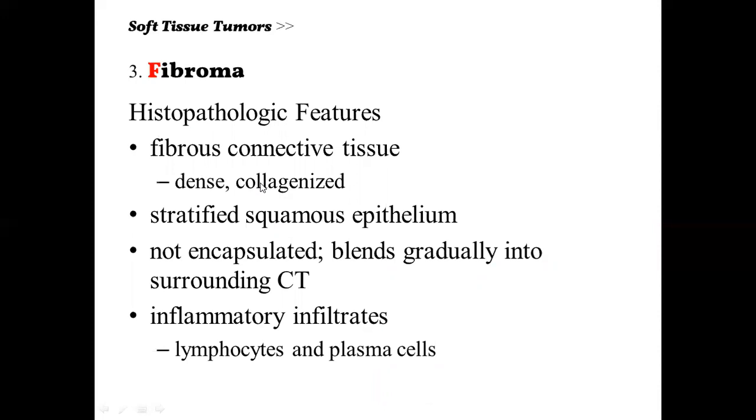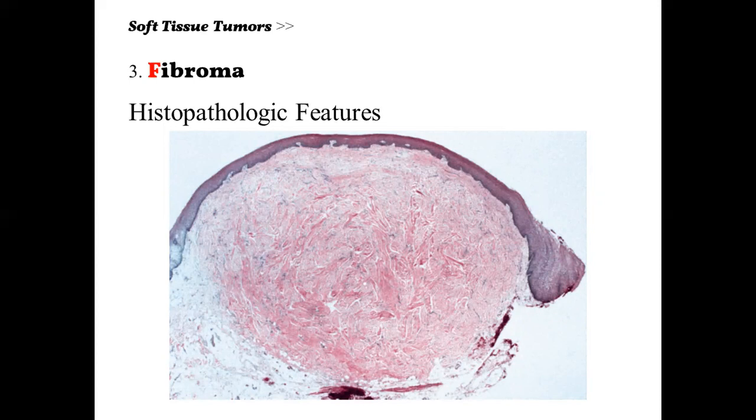It shows stratified squamous epithelium, yung covering niya. Overlying the connective tissue is a stratified squamous epithelium. It is non-encapsulated and it blends gradually into the surrounding connective tissue. There are also inflammatory infiltrates that you can see, like for example, lymphocytes and plasma cells. So ito siya histopathologically. So wala siyang capsule, makikita niyo walang capsule.